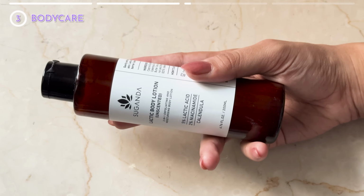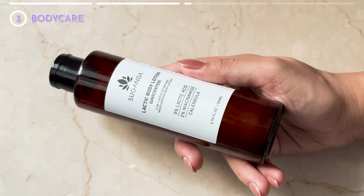Both of them are very hydrating, very nourishing, but at the same time they're not sticky. They don't make me sweat a lot. They keep my overall body skin nourished, hydrated, feeling fresh throughout the day. So you might want to give it a try.